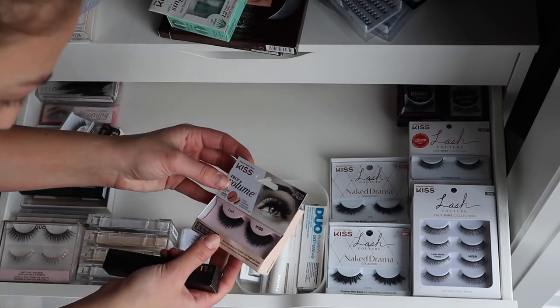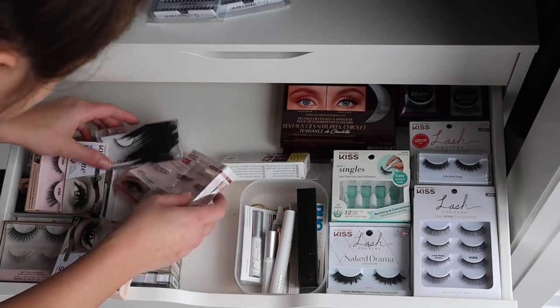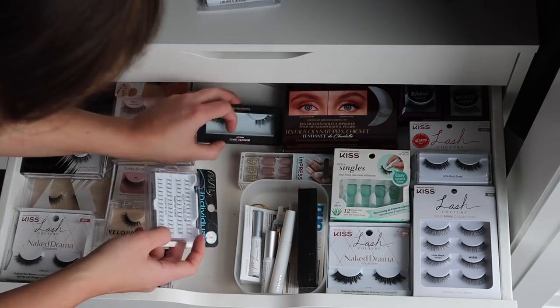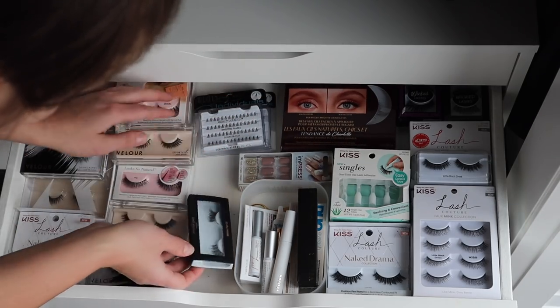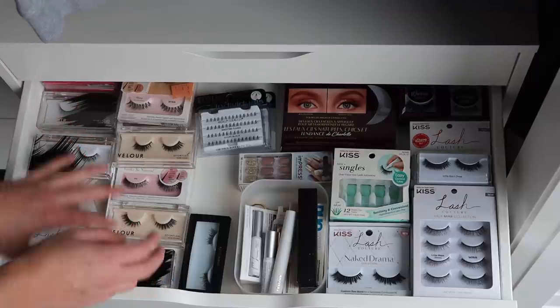Whoa, these are absolutely crazy lashes. Oh my god, there's so many lashes. Those are both there. I use my individuals a ton. Okay, that is looking 10 times better. I didn't really get rid of anything, actually. It was just more of reorganizing.